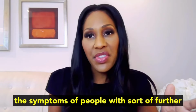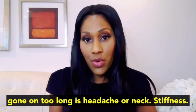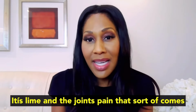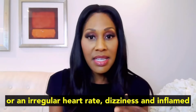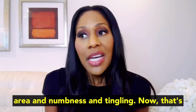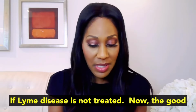So some of the symptoms of people with further stage Lyme disease, or Lyme disease that may have traveled to other parts of the body or has gone on too long, are headache or neck stiffness, weakness in the facial muscles, arthritis. I've actually had patients with Lyme arthritis, Lyme in the joints, pain that sort of comes and goes, heart palpitations or an irregular heart rate, dizziness, an inflamed spinal cord or brain and spinal cord area, and numbness and tingling. Now, that's not all the symptoms, but you kind of get my point, which is that symptoms can continue on and things can get worse if Lyme disease is not treated.